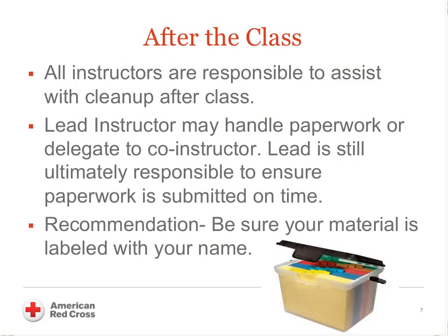Well, yeah, but remember, all instructors are equally responsible for the cleanup. The mannequins have to be taken care of. Everything needs to be packed. The room has to be left in the condition in which you found it or better. And again, many people helping makes it a lot easier.